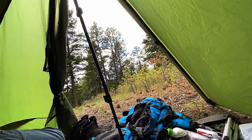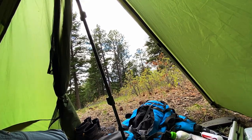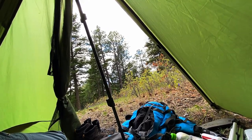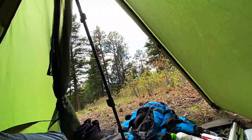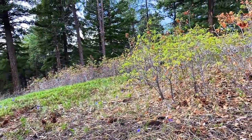Made it back to the tent right when it started lightly drizzling. It's supposed to rain for about 2 hours and then clear back up, so we'll see if it even comes in. Turkey just walked right up to my tent.